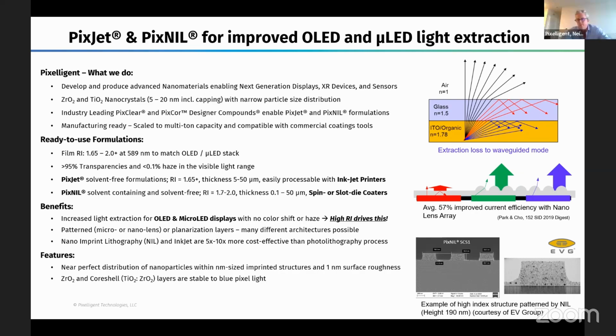So yeah, we can help to improve the light outcoupling efficiency of these devices, and it's really independent of the type of stack that you're doing. By offering materials that work with different processes, I think we can address any of these concepts.